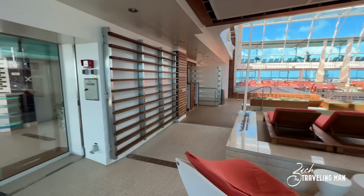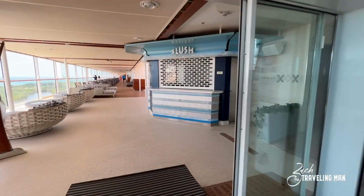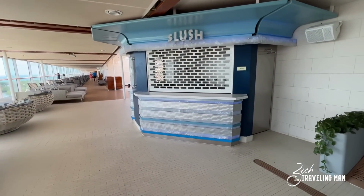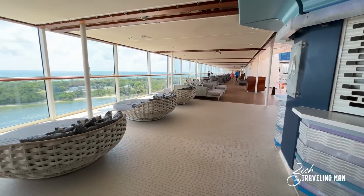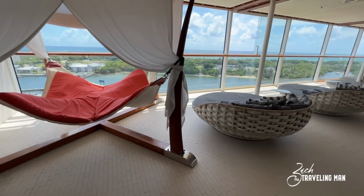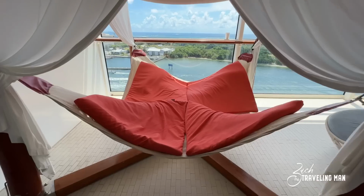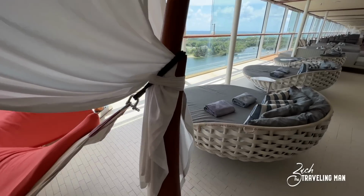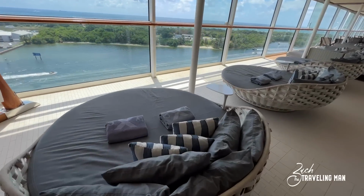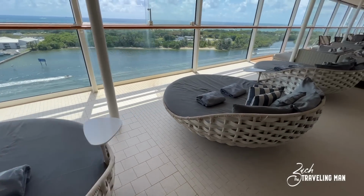All right, so heading aft from the solarium, on the main pool deck, right over here we have slush. I believe this is where you can get some of your frozen cocktails throughout the cruise. They have some chairs over here. They have a hammock right here. No one's in it. Probably the only time this cruise we're going to see that. Very nice. And then they have these big lounger day bed situations going on here.